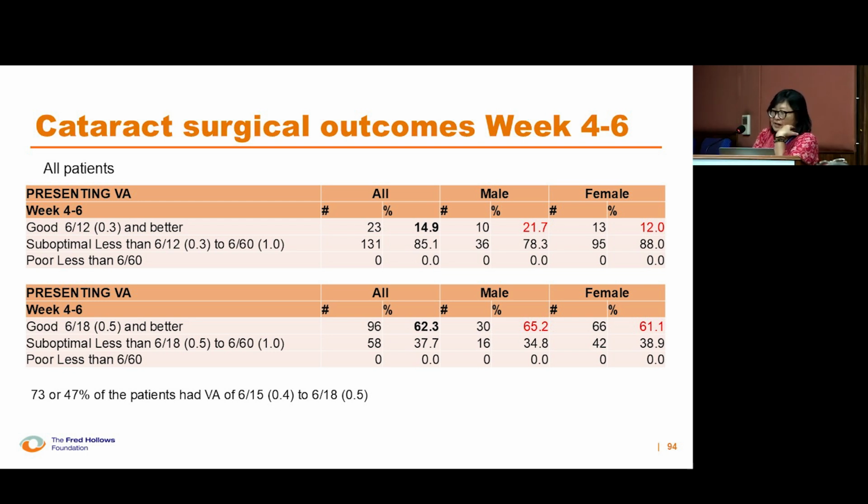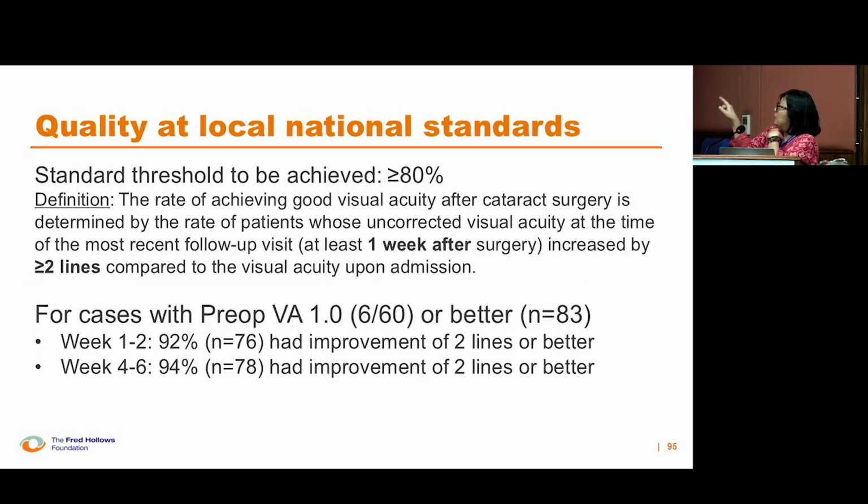But it was quite eye-opening for them because when they initially said, we need to improve our cataract surgical outcomes from A to B, they thought their A was 70%. Right? Without having any analysis. And I'll tell you why. Because in this country, the national standard threshold to be achieved is over 80%. And good visual acuity definition is 2 lines better than pre-surgical.